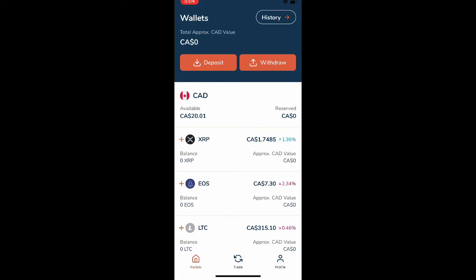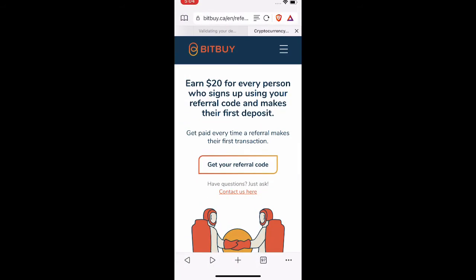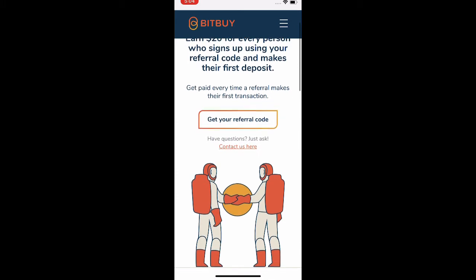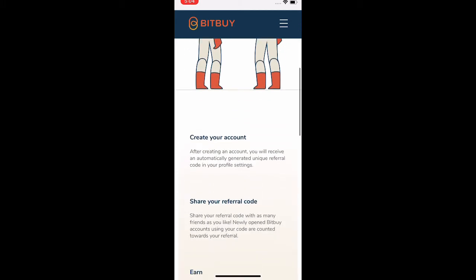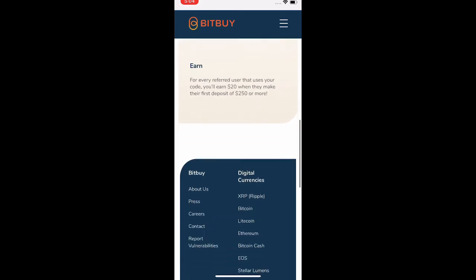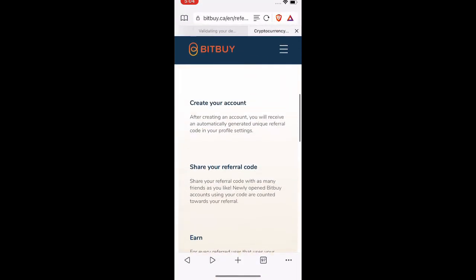Bitbuy does have a referral program, and I don't seem to be able to find it within the app when I go through the various settings. So I jump over to the website, and after various processes of logging in and sending and receiving emails and verifying my device, I'm able to log in, and it explains that you can earn $20 for every person who signs up. And I believe it used to be both parties would get that. For every referred user that makes a deposit of $250 or more, you'll earn $20 for their first deposit. But I don't see anything for the other user.